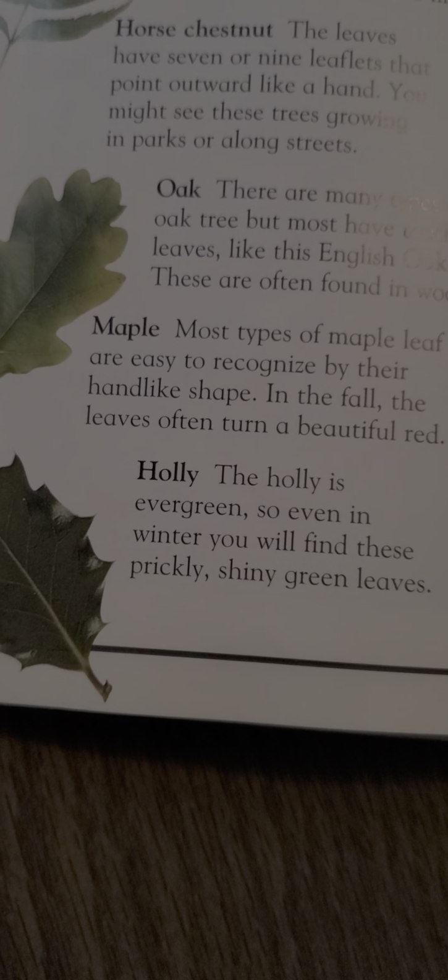Horse chestnut. The leaves of a horse chestnut have 7 or 9 leaflets that point outwards like a hand. You might see these trees growing in parks or along streets too. Oak. There are many types of oak trees, but most have toothed leaves, like this English oak leaf. These are often found in woods.